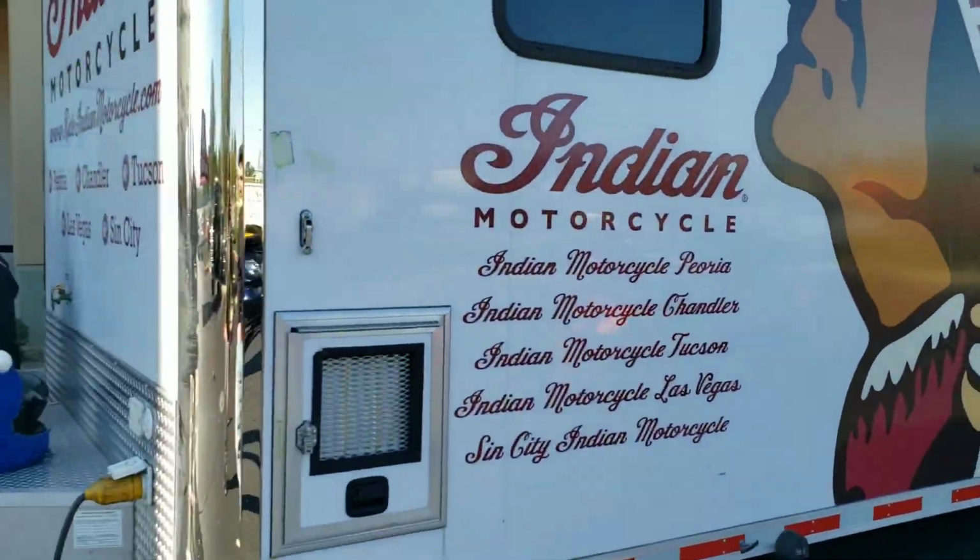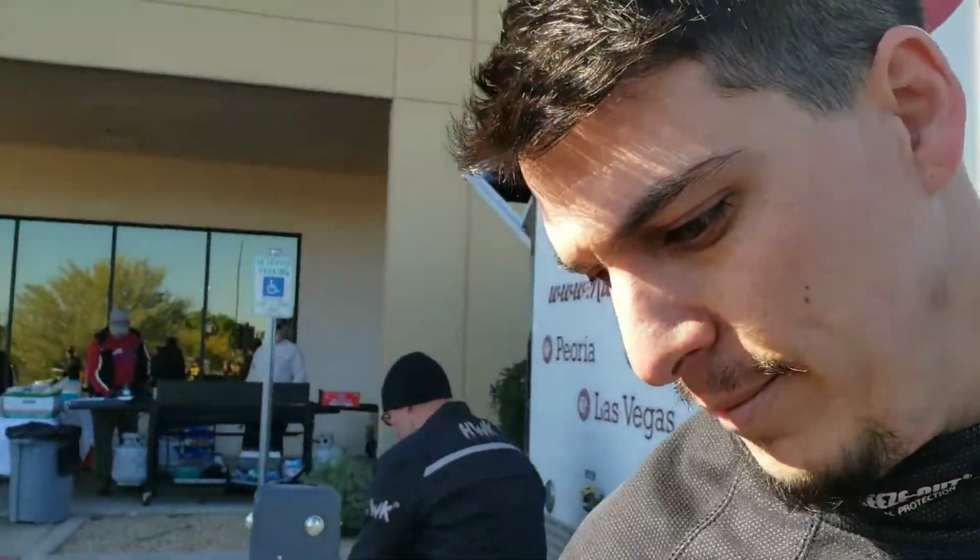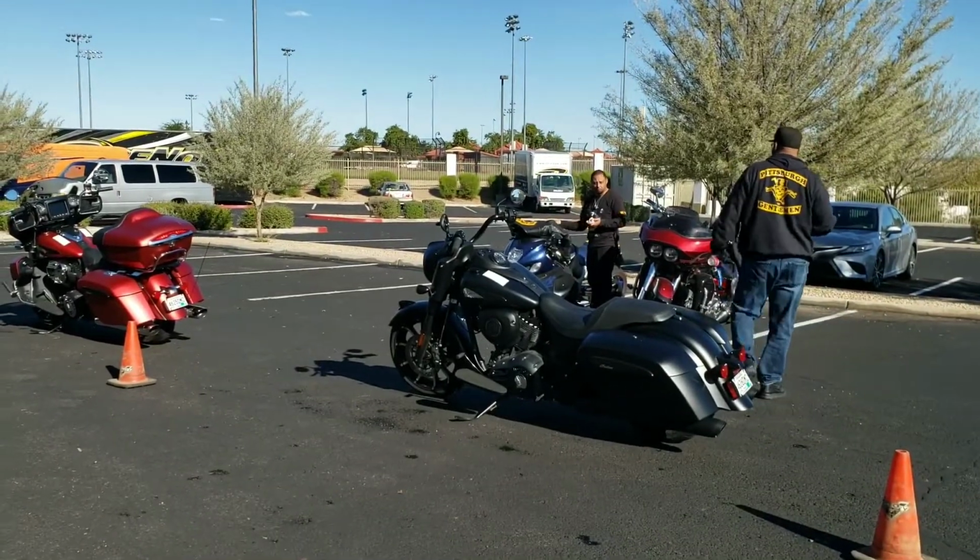All right, man, let's step over here because I know they're coming back. So tell me about the Springfield Dark Horse. The Springfield is a real comfortable bike. The floorboards and seat make for a nice, easy ride. This thing's got cruise control on it, so you don't even have to mess with the throttle.